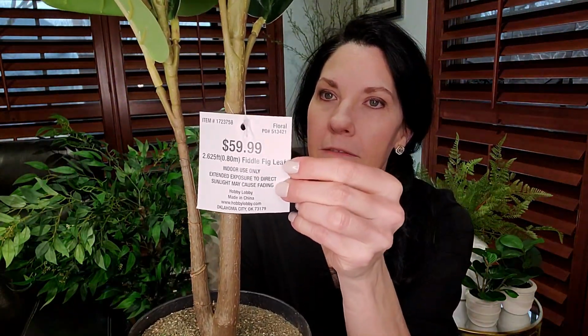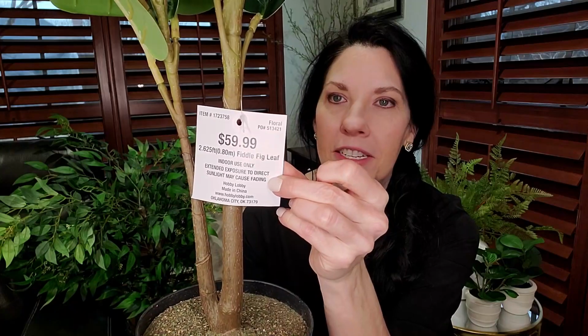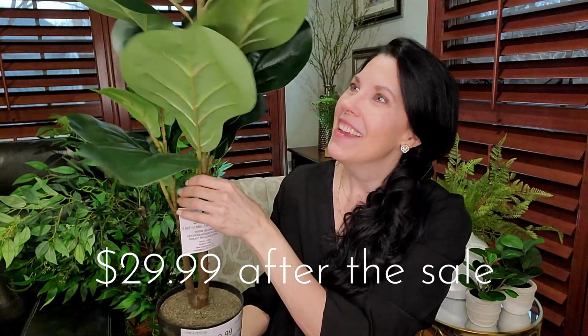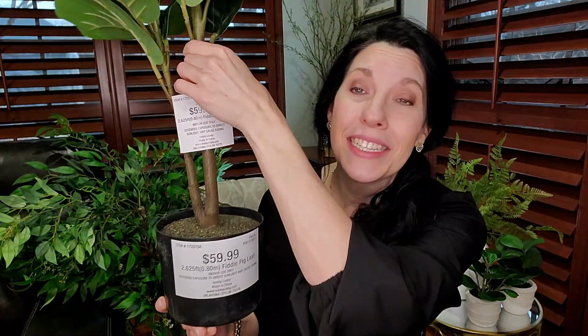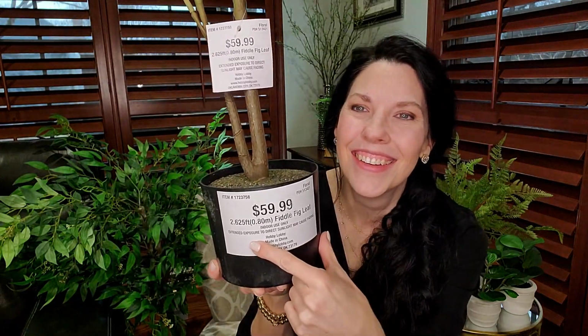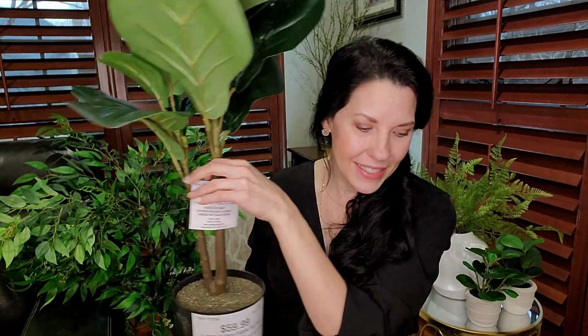This last item from Hobby Lobby is this fiddle fig leaf plant. That's a mouthful too. Words are hard today. And he is probably 3 foot tall, 2.625 inches tall. But I bought him to soften up some space in my entryway and to just bring some outdoor life in with the green and make it just a really cozy, homey, inviting space. So that's what I got from Hobby Lobby.